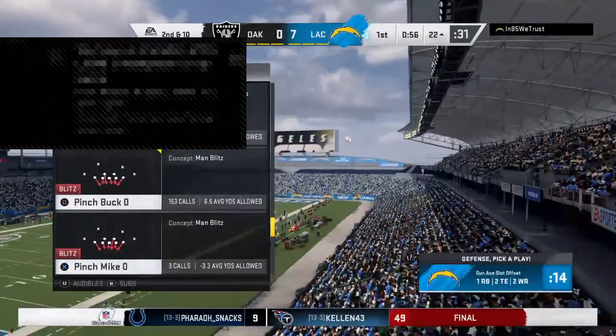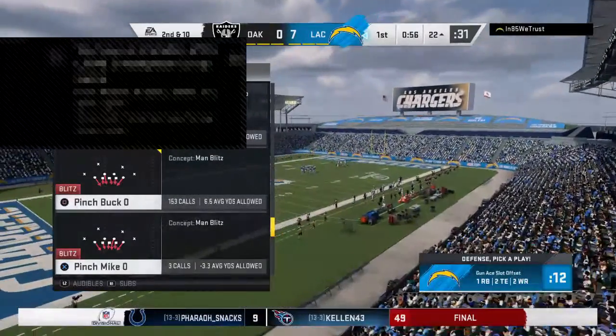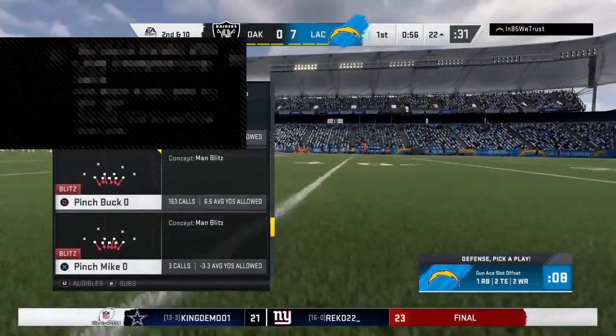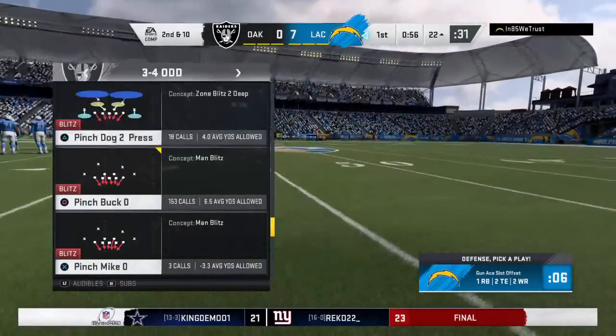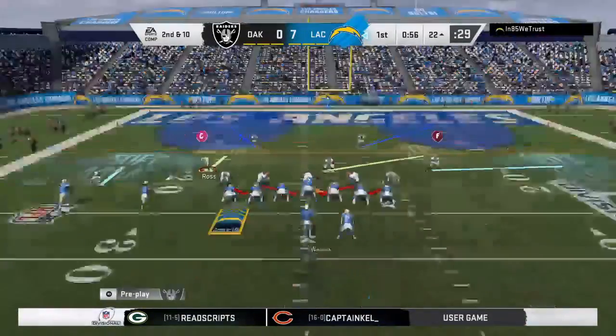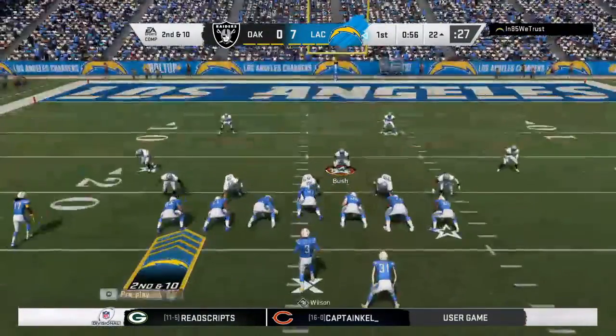Yeah, he wasn't really going through progressions. He wanted to go to his top guy. You do that against this defense, they'll make you pay, won't they? Yeah, they certainly will. They react very quickly to the thrown football. So after the incompletion, 2nd and 10 from the 22.